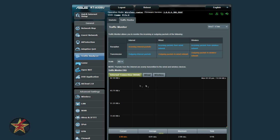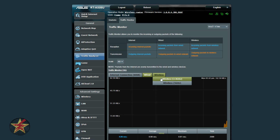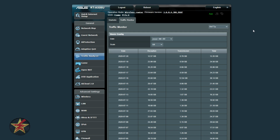Now, if we came up here and selected traffic monitoring, this will allow us to see in real time what's happening, what's going through my connected WAN port. I can check wired, and I can check wireless. Now I have to select either 2.4 or my 5, and then you see a chart right here of what's going on, and then daily averages, things of that nature. I can also select daily, which will show me on any given day. This will show you totals for an individual day. So dates, downloads, uploads, and then totals.